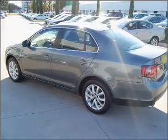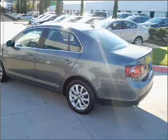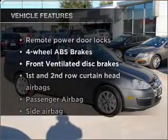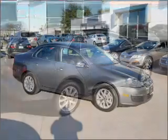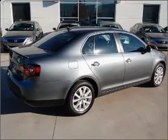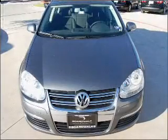Heated seats comfort you on cold winter days. There's nothing like a sunroof on a nice day. Plus, enjoy these notable features that are included in this ride: air conditioning, power door locks, power windows, power steering, cruise control, power mirrors, an alarm system, an AM/FM stereo with a CD player.